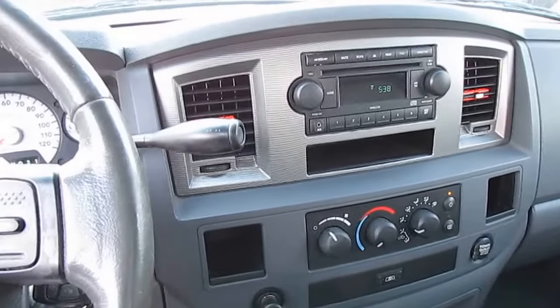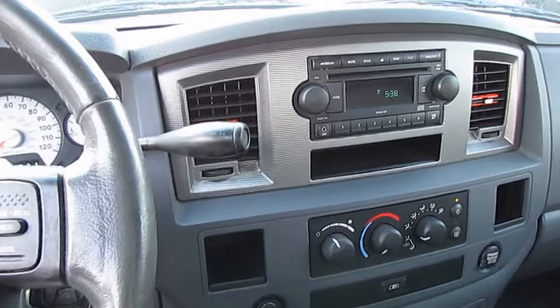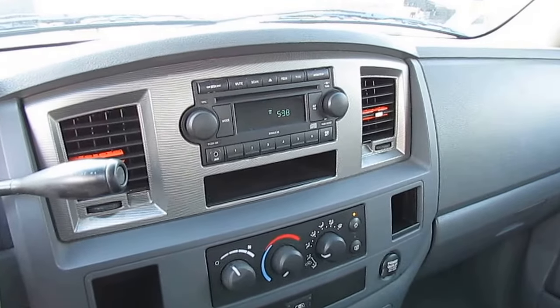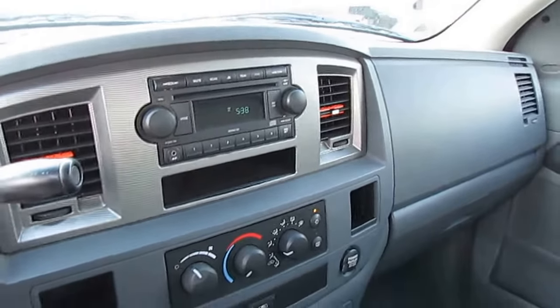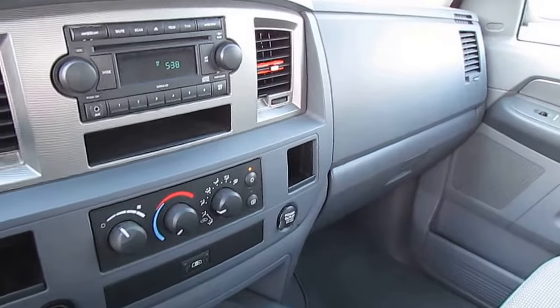Runs great. The only lights I see on, and this may be because of the wreck, like I said, I'm not hiding anything, folks. It's got a low wash light, which probably just needs some windshield washer fluid put in it. And then the hood light stays on. So I don't know if there's a sensor there that needs to be adjusted or replaced. I don't know. At $79.95, I'm selling the truck just like it sits.